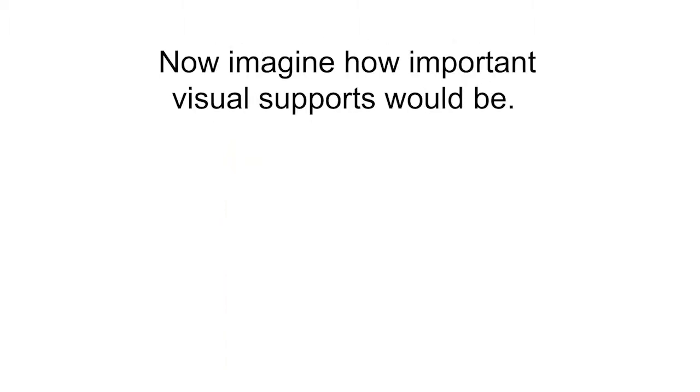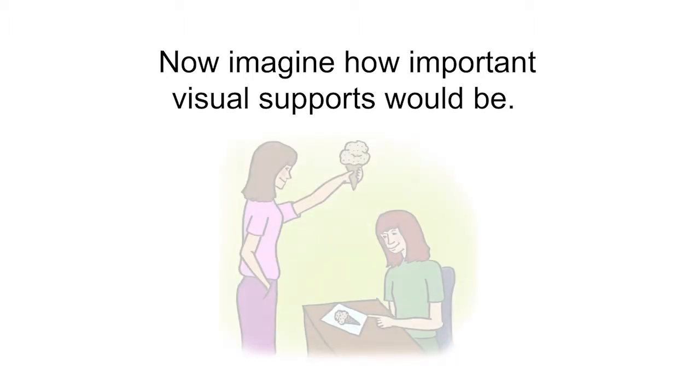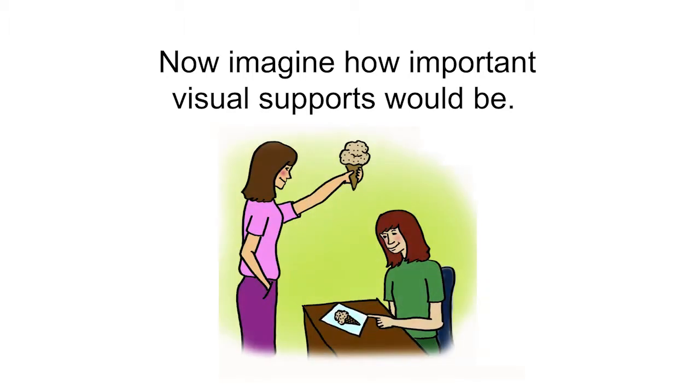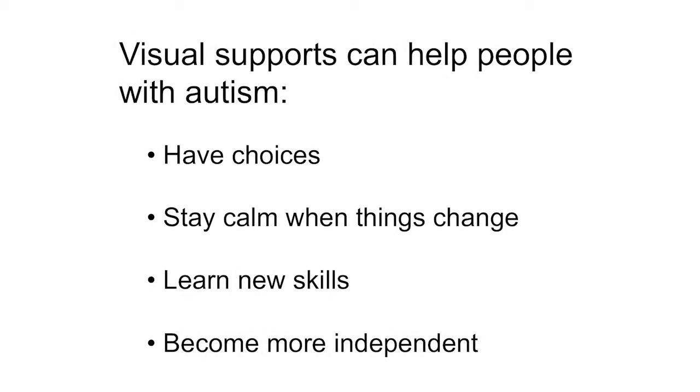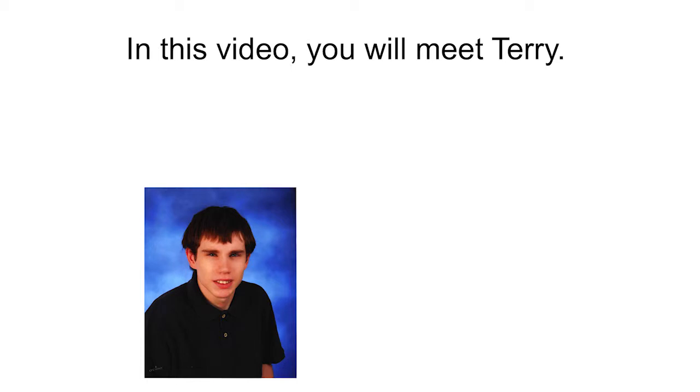Now imagine how important visual supports would be. The person who was frowning before is pointing to a picture of ice cream, and the other person is offering ice cream. Many people with autism use visual supports to help them ask for something, say how they feel, know what to expect, or know how to do something. Visual supports can help people with autism have choices, stay calm when things change, learn new skills, or become more independent. In this video, you'll meet Terry.